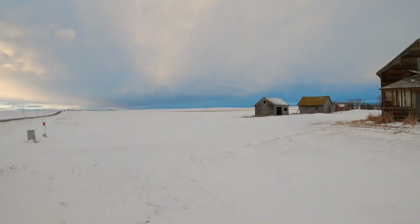The clouds are really nice now that the sun's coming up, so this might actually end up being a color shot. A lot of these, I usually try to go for black and white, but the clouds are really nice right now, so that's going to dictate what happens here. So I'll just show you what the sky looks like too.